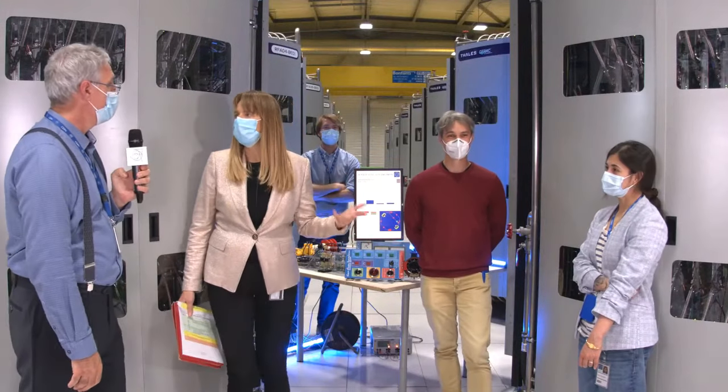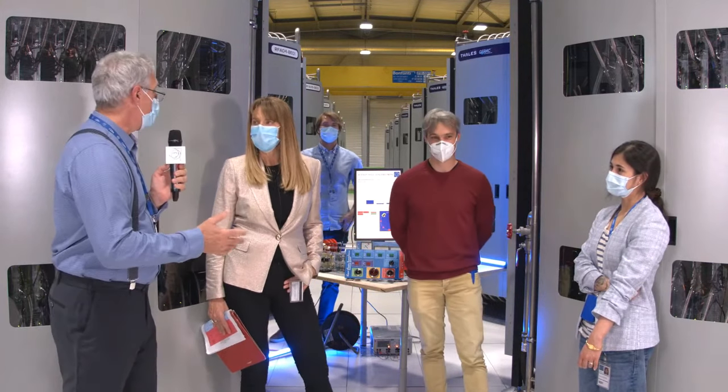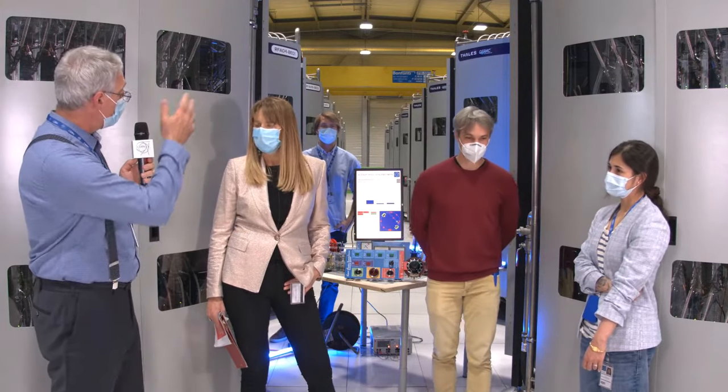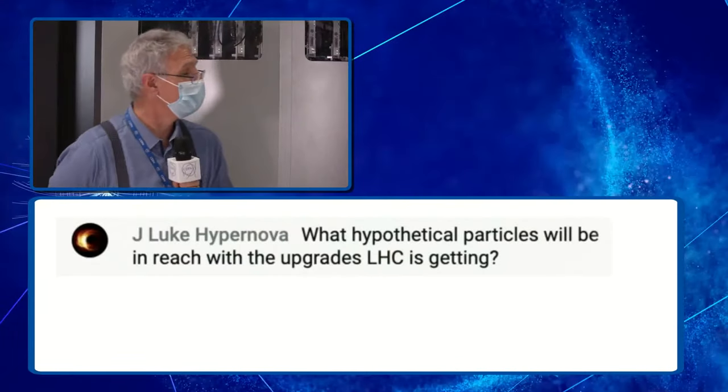Now it's solid state. Is it being applied elsewhere in industry? I guess it will be applied in many laboratories, because we demonstrated that we can do it on a large scale, and plenty of laboratories will use that solution as well. But tubes are not dead. That's how innovation happens.